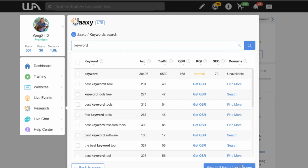And then there's the full report on jaxi.com. This is just the pop-up menu kind of thing they have in here. I'm not going to go into all this here. I'm just going to give you the basic run through here.